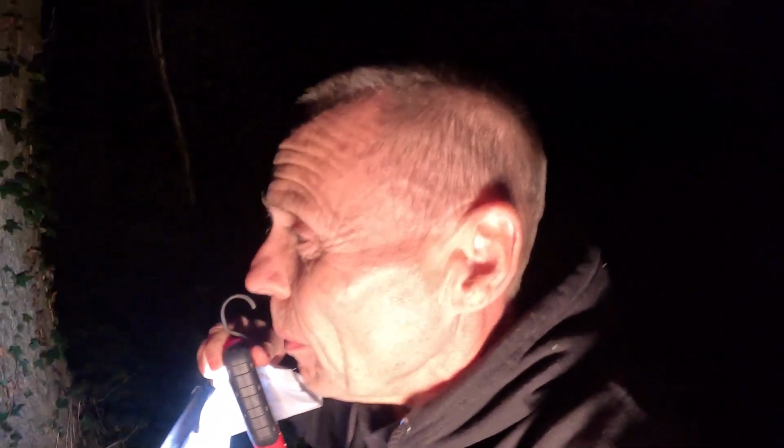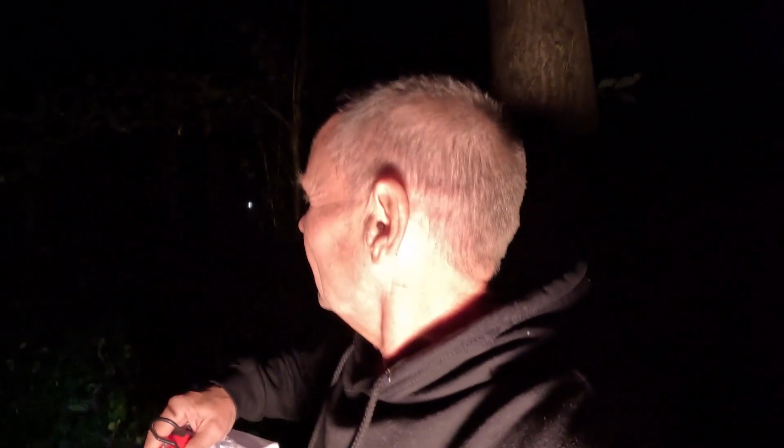I've arrived at Rockley Engine House, or Rockley Engine Tower, and Rockley Blast Furnace. It's reputed to be very haunted. Don't know whether it is or not, but we're going to see what we can pull out of the bag tonight. I'm on my own, so join me. I'm in the middle of the woods, and these woods are in the middle of nowhere. There's a lot of spiders' webs.